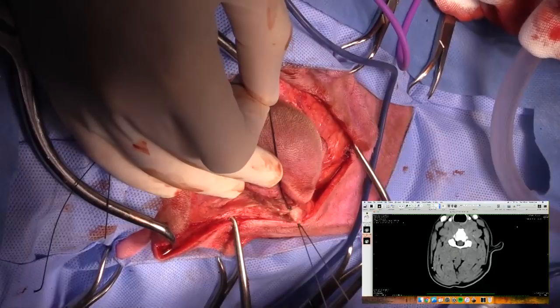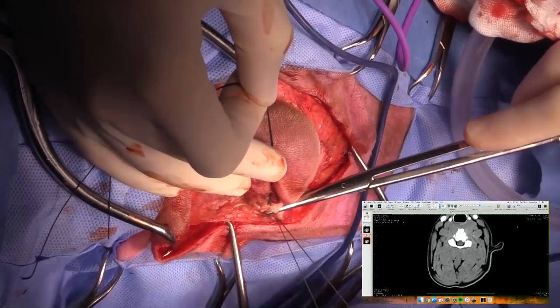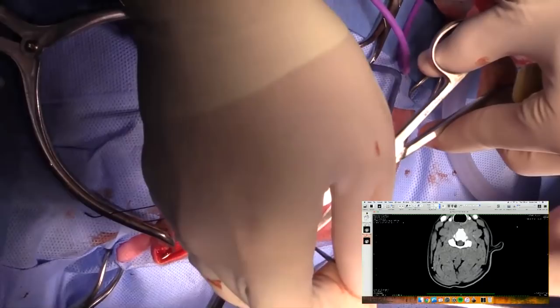Just get my Metzies in here. So we're transecting the jugular vein there. Thank you. And that means that I'm going to have to ligate its brother on the other side.